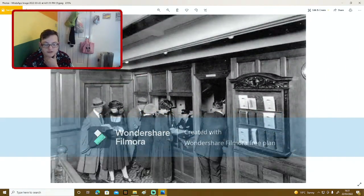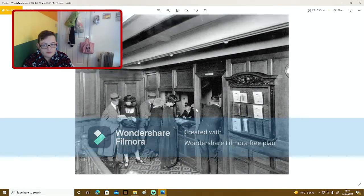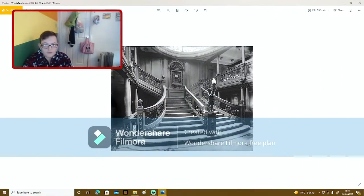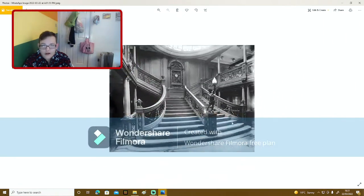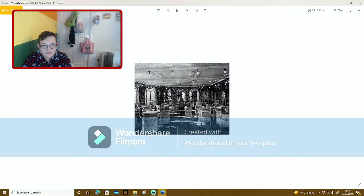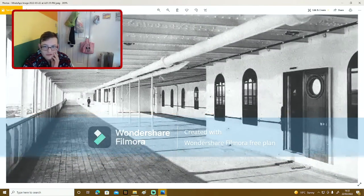Okay, so this is not going to be good because it's blurry as hell. So we'll go on to a different photo. This one. It's also kind of blurry. Ugh, that sucks. I was hoping to use that. And this one's blurry. Oh, why are they all so small, look? I might be able to use this one.